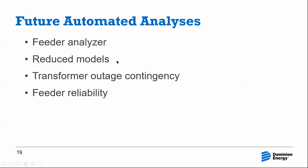Another thing we want to do is create some reduced models for our analyses. These reduced models wouldn't be really for users, but we can do switching studies a lot faster if we can reduce these down to just switching steps with aggregated loads in between.